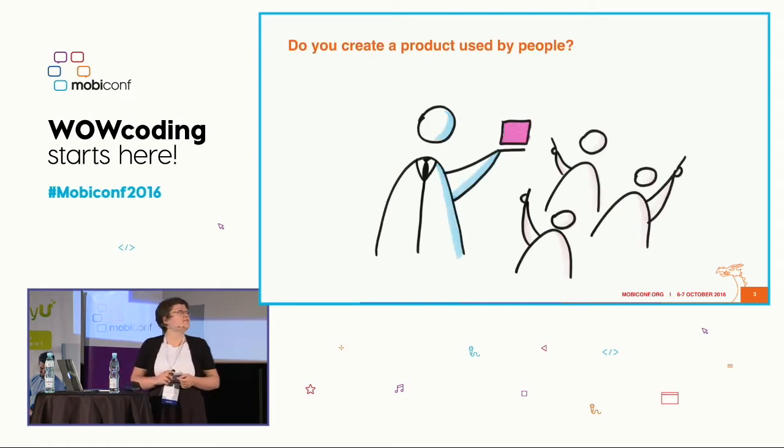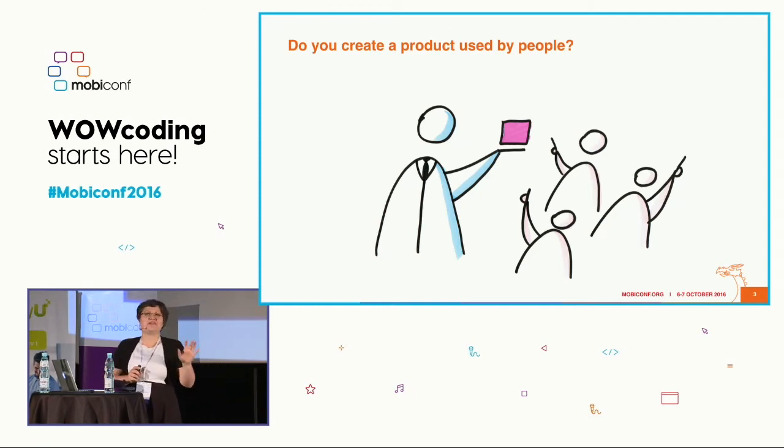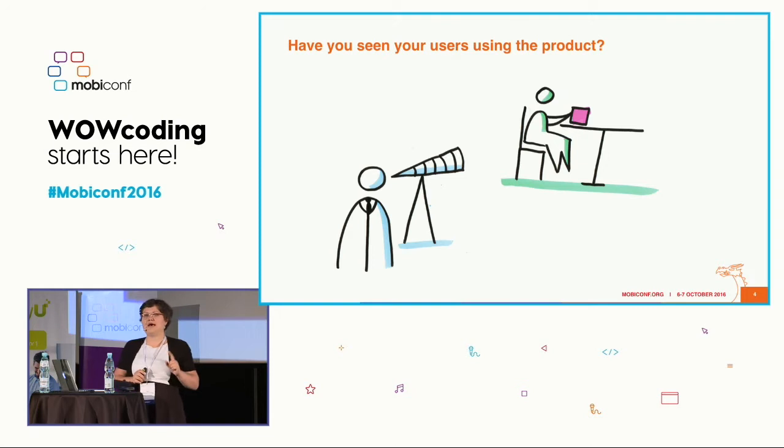But before I start, let's start with a question. I can barely see you through the lights, but hopefully I'll be able to see what's happening there. Let's start with the first question. How many of you are involved in creating a product that is used by people? You, your team, okay? Definitely most of you raised your hands. So now that we've established that, I have another question. How many of you have actually seen your users using the product, but see it with your own eyes in person?